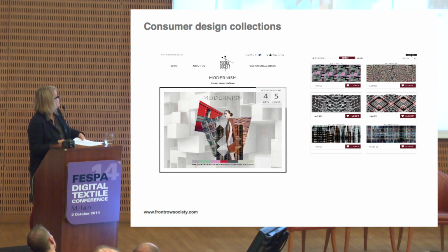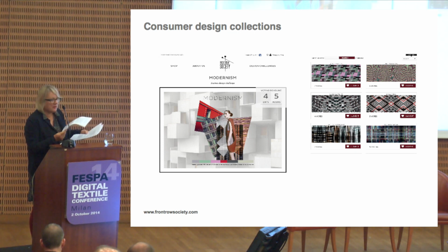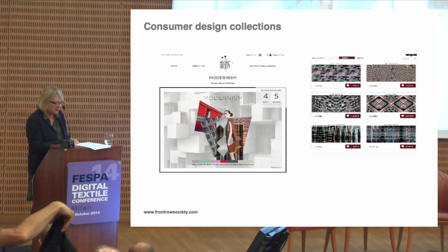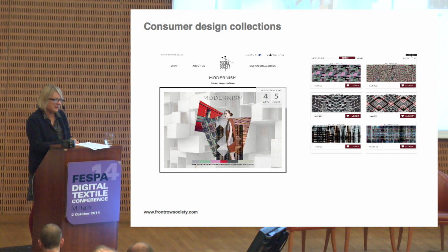The other company, which is very consumer-led, is Front Row Society, which is based in Berlin. I think they're a couple of years old now. Again, they place the customer and the designer at the forefront, where ideas are introduced and designs are made. For the individual confident consumer, Front Row Society offers high-quality accessories with unique original designs. They work with an open collective of designers who submit artworks to their design challenges. Winning designs are curated into seasonal collections that allow the consumer to stand out beyond the trends and express their individuality.